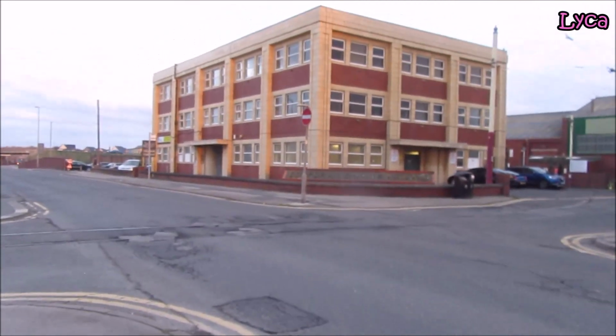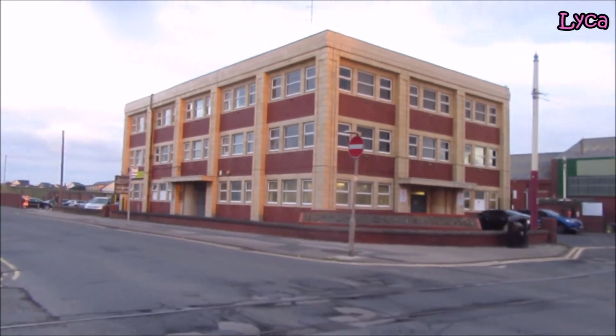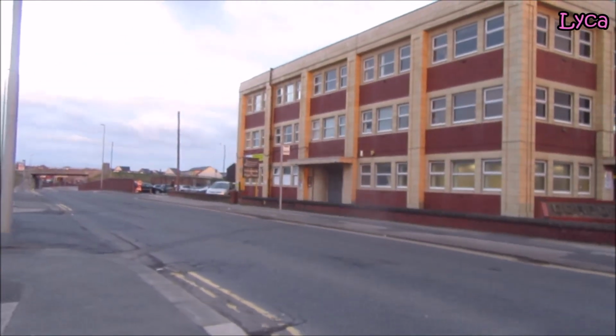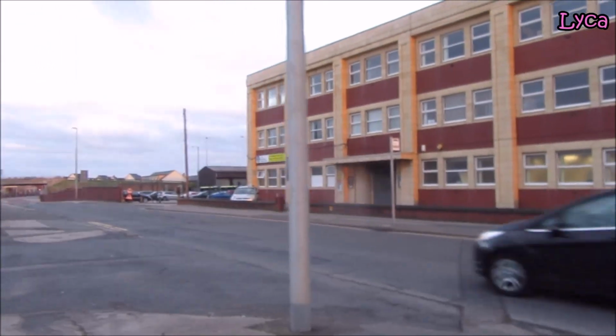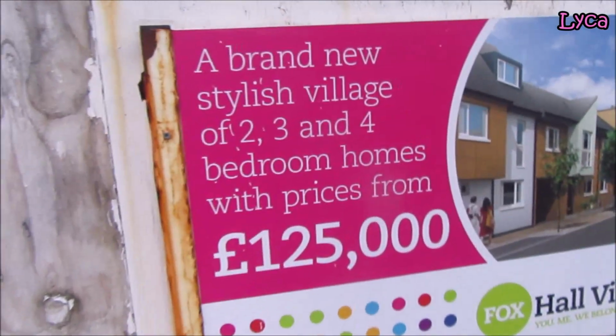Walking past the Tramways Corporation building there. My dad used to work there many years ago. He was a conductor on the buses, and before that he was a taxi driver. But guys, I guess it wasn't to be.